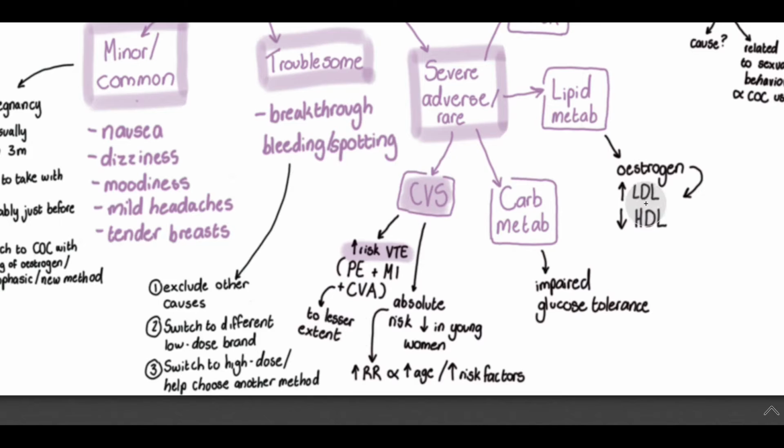Now, it's important to realize that you don't need to be too worried in young women, because the absolute risk of developing cardiovascular adverse events while on the pill is actually quite low. But that is in young women. As you get older and as you have more risk factors, your relative risk increases quite significantly. If you see the symbol, it just means associated with. So an increased relative risk is associated with increased age or increased risk factors.